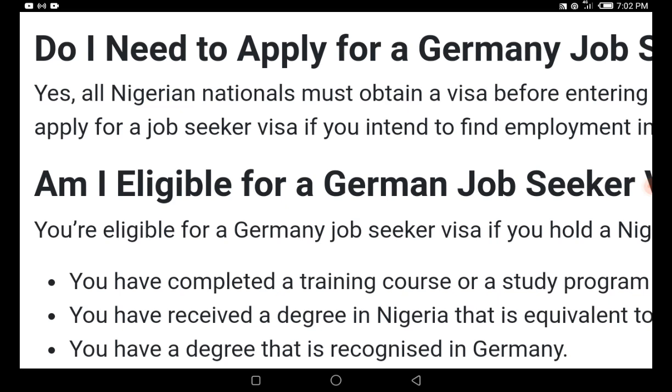Now the first thing we are going to look at is: do I need to apply for a German job seeker visa? Yes, all nationalities must obtain a visa before entering Germany. If you have a valid Schengen visa for Germany, you will still need to apply for a job seeker visa if you intend to find employment in the country and then apply for a work visa. So that is important.